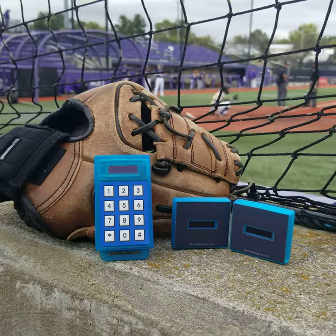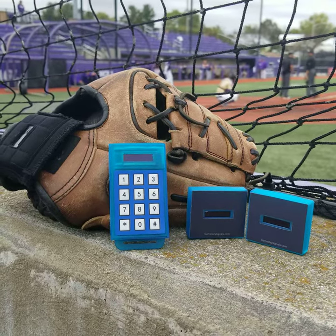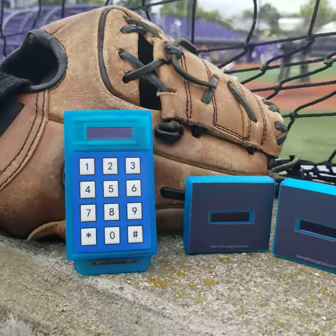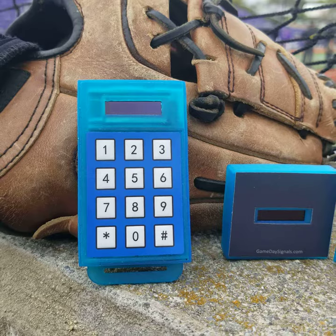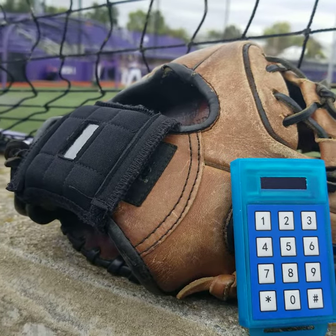Game Day Signals at James Madison University. We're going to get a couple of live pitch calls here with our digital pitching system. So you can see the pitching coach has a keypad, and there's a receiver on the back of the catcher's mitt. We'll be going here in just a second. We'll catch in that bat.